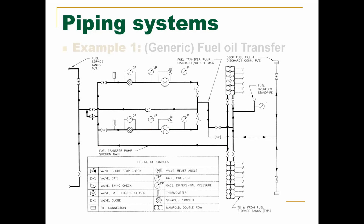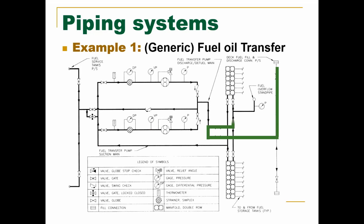All right, so if we're taking fuel in from the deck, all right, this is our fuel fill and discharge connection, port and starboard. All right, so we're taking fuel on. It goes and flows downwards through that valve right here that's on the deck, over and into our manifold. All right. We only want to fill those 3 tanks. All right. That's what the chief has ordered. That's what we're going to fill.